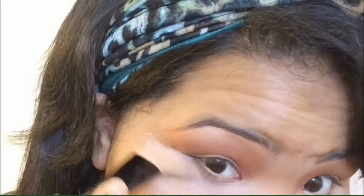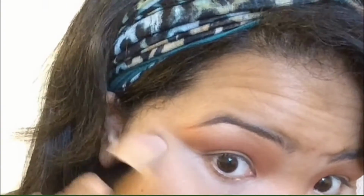So this is the Amazon brush that I'm going to be using now, so you can see the difference. You can see it blends out more. The brush is actually a little softer, so it bends a little easier and it gets really in those creases, which is great.